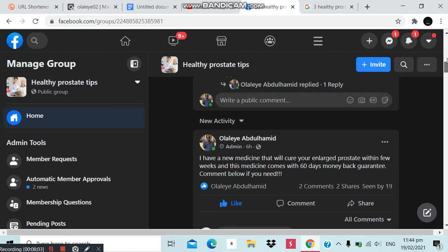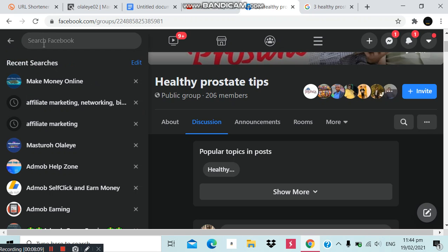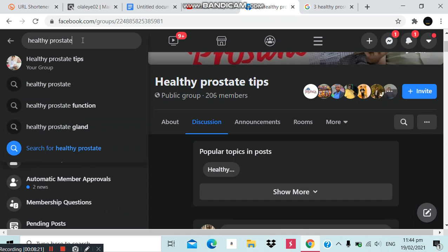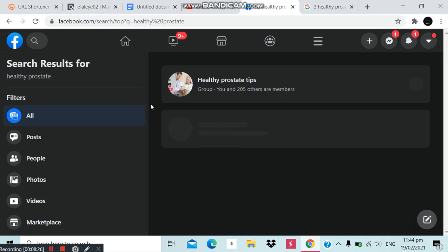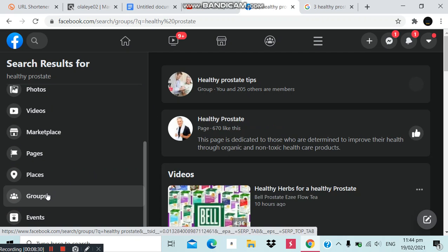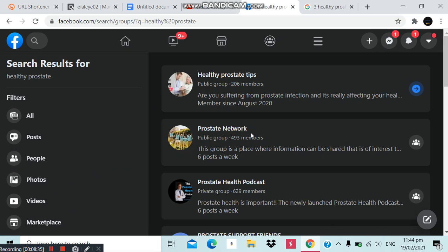and come over to your group here and post it. Then when you post it, what I want you to do next is come over to your Facebook search here and search for groups related to yours. I use prostate. You can also write LD prostate. You see some groups related to mine. Let me scroll down and select only groups. You can see there are some groups with 493 members, 629 members.